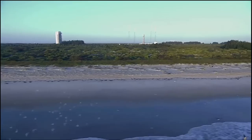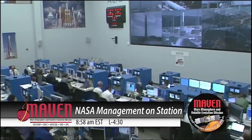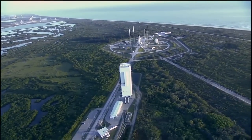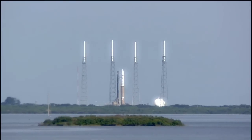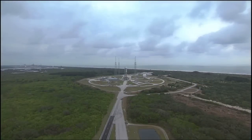All stations, this is the NLM with a poll for readiness to proceed into Maven launch countdown and management on station poll. NASA CE. NASA CE go. NASA MIM. NASA MIM is go. SMA. SMA go. SMD. Go. NAM. NASA Advisory Team is ready. The NASA team is ready to proceed into the Maven countdown.